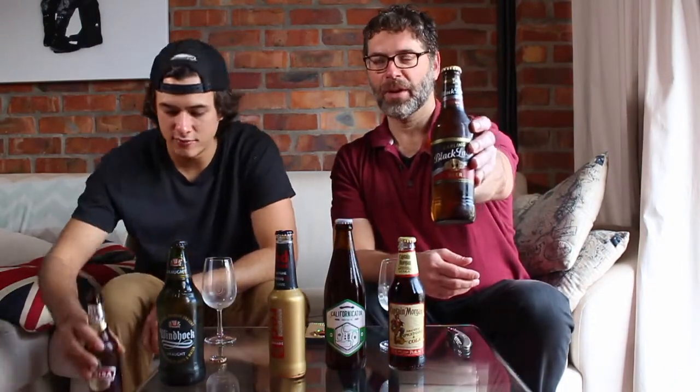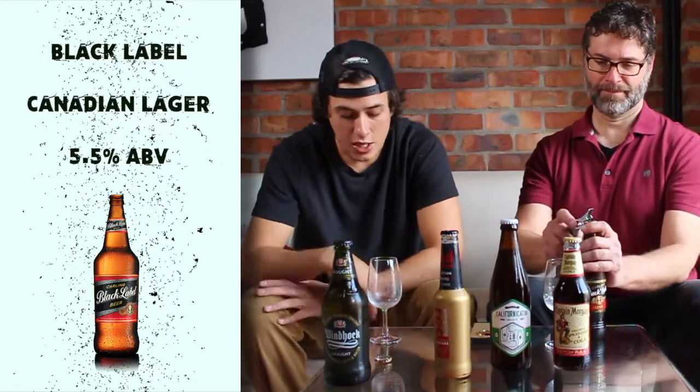Bottoms up. This is the Black Label beer. This is a popular beer. I've had this a few times. 5.5% alcohol, so we're going up a little bit from the HANSA. Local legend has it that if you drink too much, you get a bad hangover. I ordered one last night, and they said, oh, you want the big Black Label, do you?